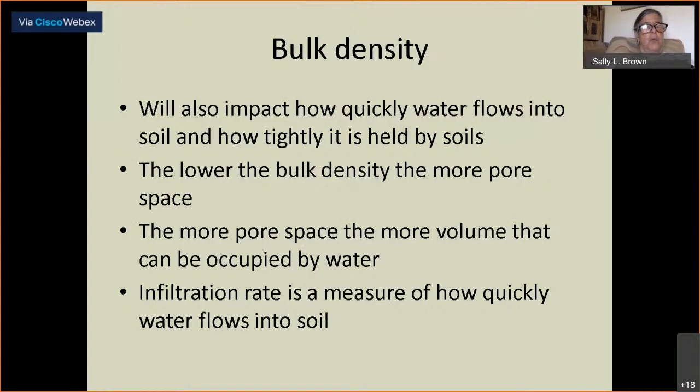Okay. When you reduce the bulk density in a soil, it means you make a lot of storage space in that soil. And when you have a low bulk density, that means that water can infiltrate quickly and it'll have a lot of space to hang out. Okay? And there's no magic in this. It's just you're making space for that water. And a great way to see if you've made sufficient space is by measuring an infiltration rate, how quickly water flows into soil. And so we can get the next.